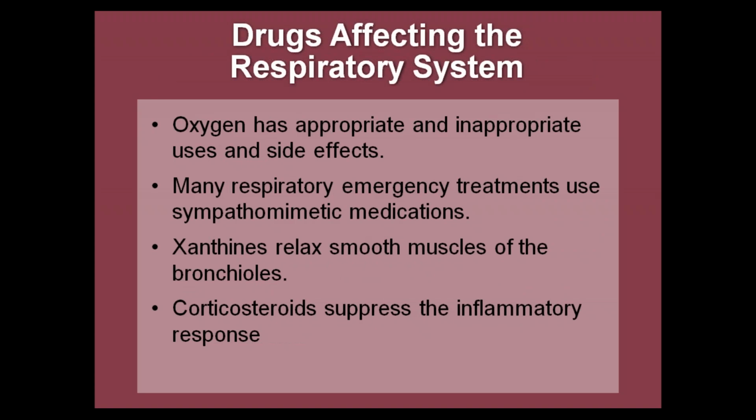So drugs affecting the respiratory system. When I was going through EMT school, everybody got oxygen, and you always throw someone on a nasal cannula. Now we've got SpO2. We can monitor that. Is there a reason to put someone on oxygen that's sat at 98%? Probably not.